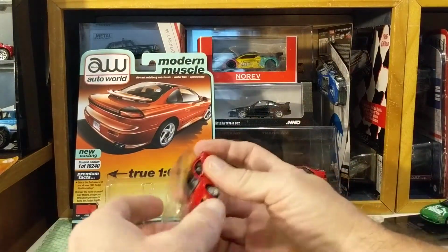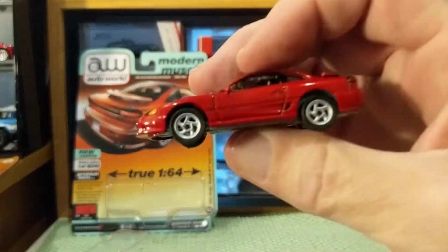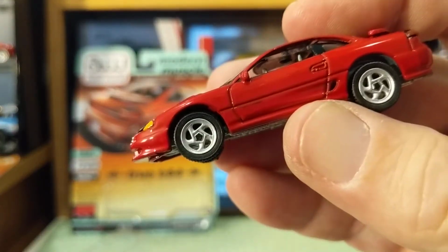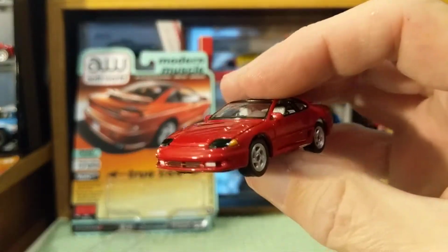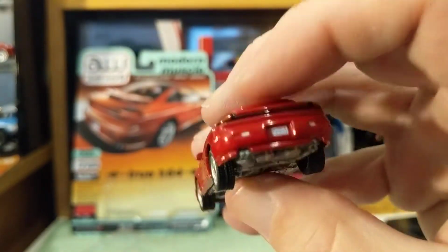And there we go. So let's see what Auto World has done for us. Let's see if it'll focus nicely. So these are very accurate rims. I remember this car well, because this would have been a car of my contemporaries.